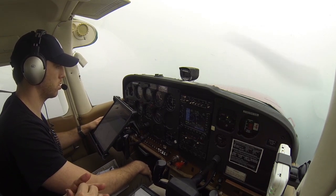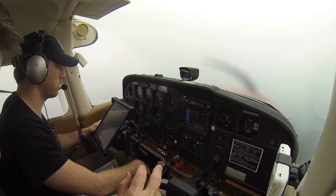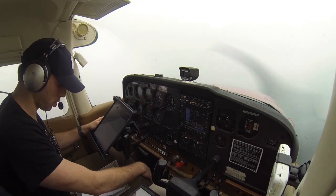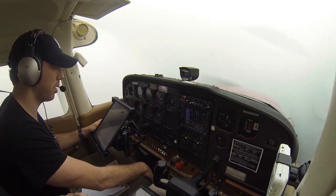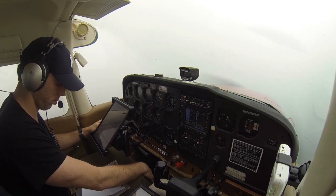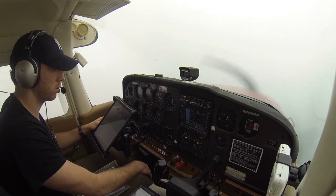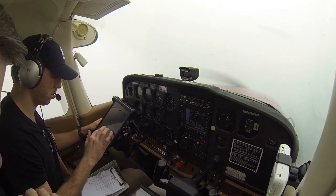Okay, we don't need to make 15-degree cuts. 5 or 10 degrees is all you need. So the glide slope's starting to come in, and we'll switch to precision, 1800 RPM, carburetor heat on. Right? Yep. Just have a pretty good wind coming from the left here. Yeah. Should be coming from the right.